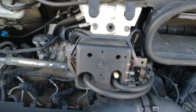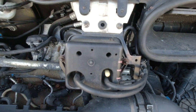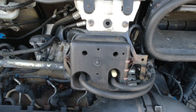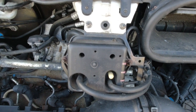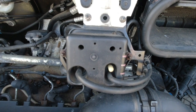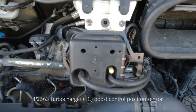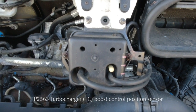Anyway, the mobile mechanic came, changed the injectors and the glow plugs, did a really nice job, and on the first test drive when I went up a hill I got an error. The engine management light came on and I thought, oh my goodness, it's an injector fault again, but fortunately it wasn't, it was a new fault. It was P2563. I need to look up the wording, I'll put that in the text in the video. It was a vacuum turbo boost sensor position.